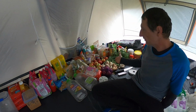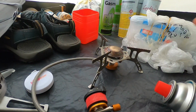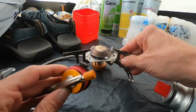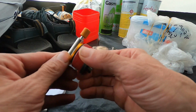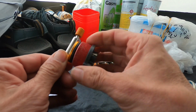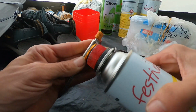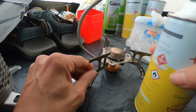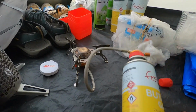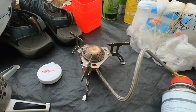So my food supplies, as you can see, there's lots and lots of food supplies. This is a stove I've been using, just quite a cheap stove, about $20 off eBay. But the main thing about it is getting one of these connectors. They just screw in, and they're only about $4 or $5 off eBay. Insert like that, twist around, and if you have it seated upwards like that, it burns really nicely. But if you do it down on the angle like that, it just flares up and down really badly.